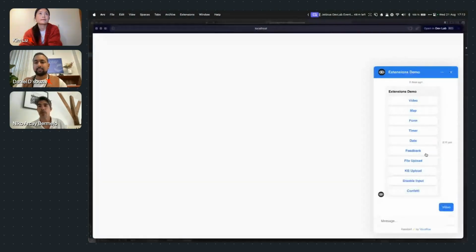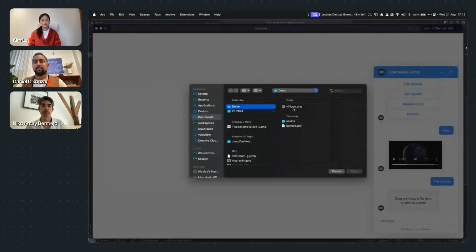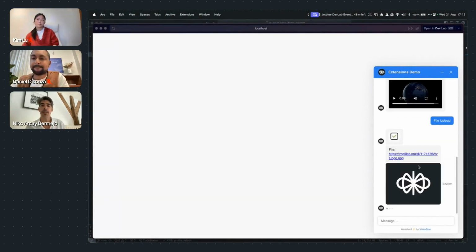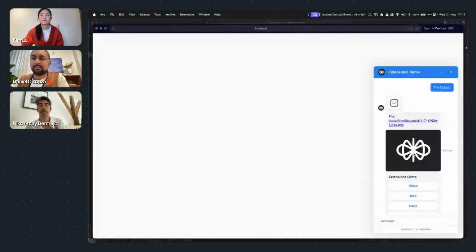Some of the most requested ones is the file upload, for example. So you can choose, let's upload that Voiceflow logo, and pretty easily you can then allow the user to upload a document, or in that case, an image, and then you can use Vision on this, for example.